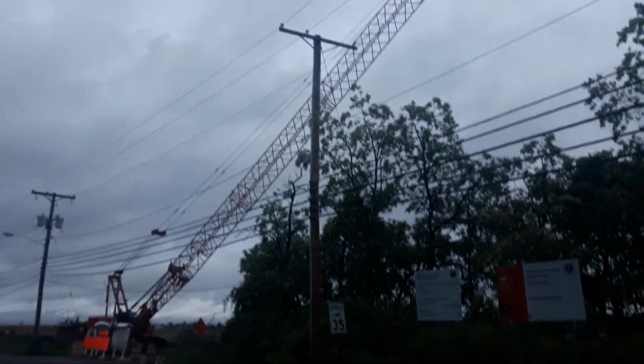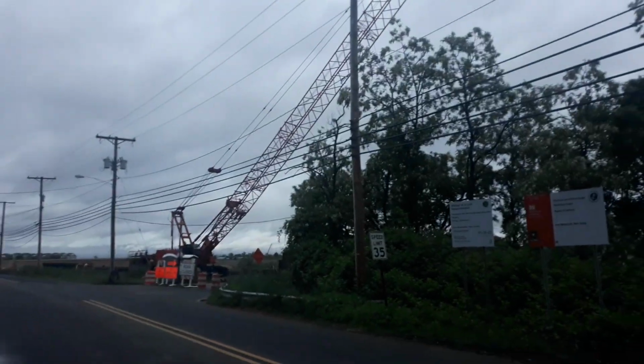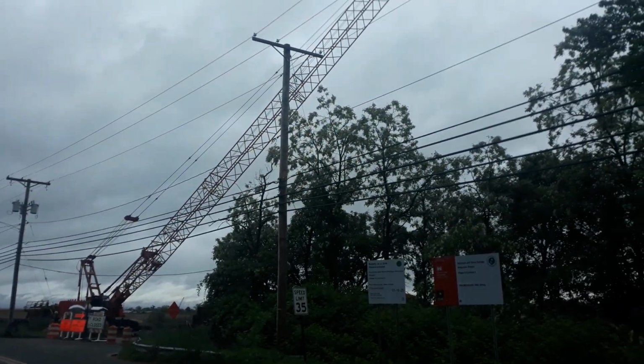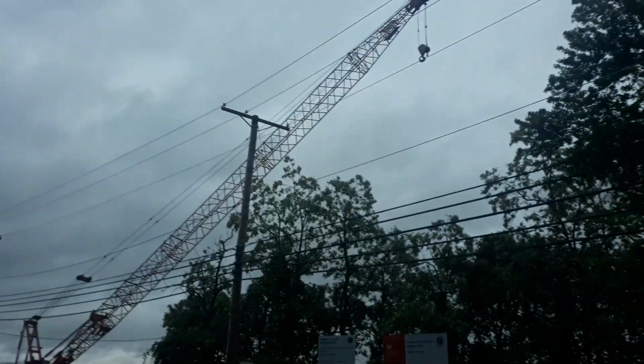So yeah, this is the construction project of the flood wall and gate.